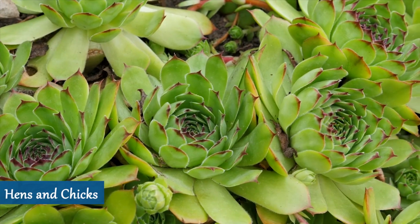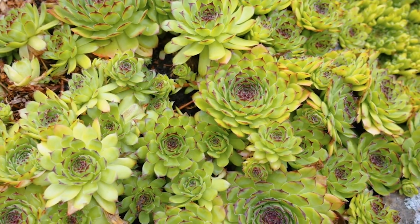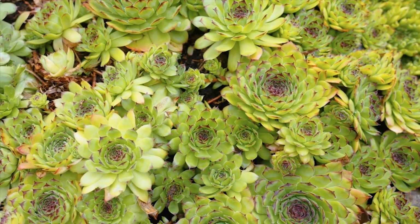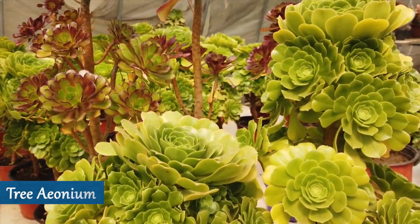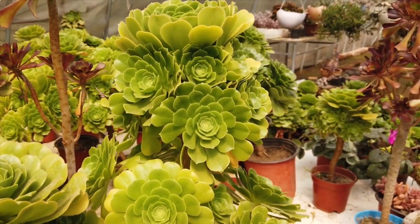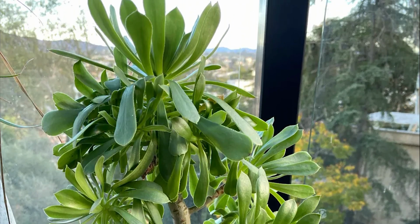Hens and chicks form clusters of rosettes that love full sun. Easy to propagate, they're perfect for sunny succulent arrangements. Tree Aeonium stands taller than most succulents. It grows slowly but loves the sun and pairs well with lower-growing companions.